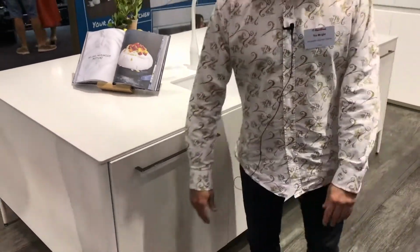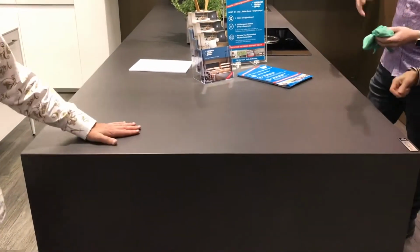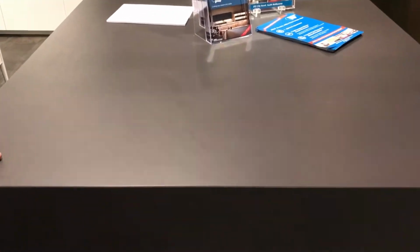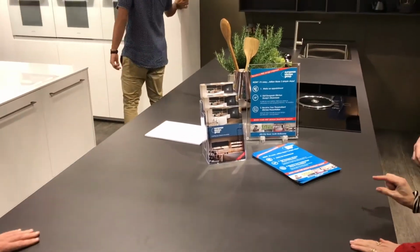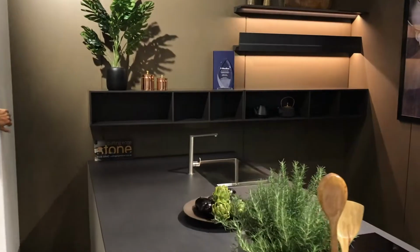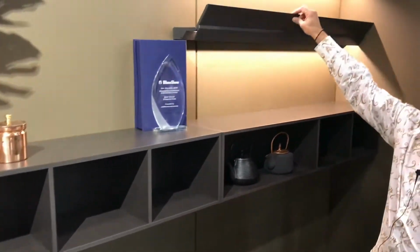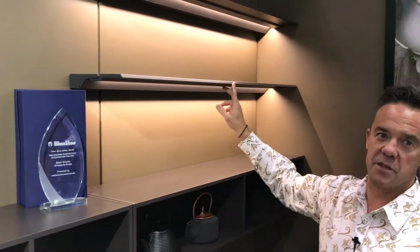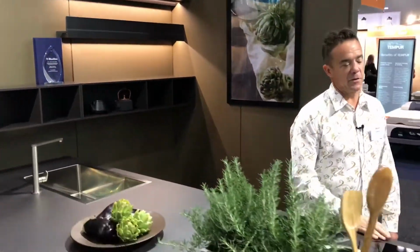The next one is from Cesar again in Italy. This is called New L, and this features a Decton Sirius bench top. Very popular, solid, workable worktop. Also features the Trilly open shelving unit at the back, which I'll walk you over and show you. And also the wall waiter system from Cesar. Cesar original product. I'll now take you over to the Rempp range from Germany.